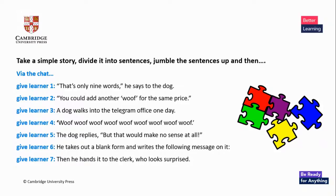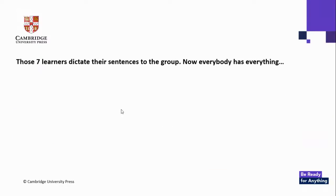So 7 students each have one sentence. Those sentences make up the story. At the moment, the other students are just waiting. So it takes a couple of minutes to share those sentences, and everybody is just silent for this stage. Then those 7 learners dictate their sentences in that order to their group.